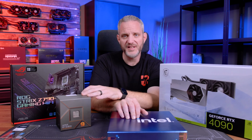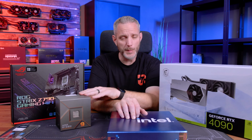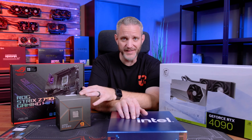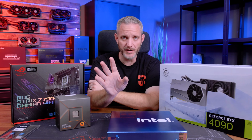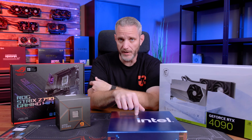AMD, however, requires DDR5 and an AM5 socket. However, it will carry a longer upgrade path in the future because they will be hanging onto the AM5 socket for a couple of generations at least, whereas Intel definitely every 1 to 2 generations completely changes the socket. And any upgrades in the future for Intel will more than likely be DDR5 only. So it really depends on what your initial budget is.